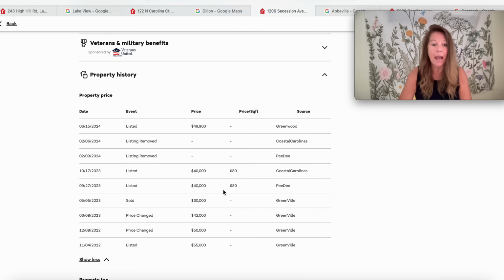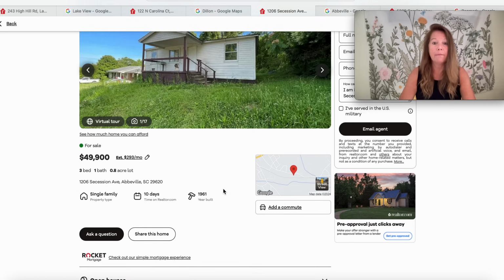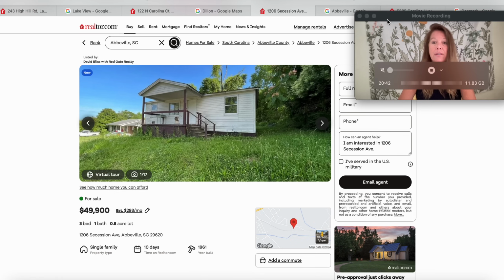Okay, so here we have, it was listed in 2022 for $55,000. It was sold in May of 2023 for $30,000. Then they tried again a few months later at $40,000. Then they removed it. Now they're at $49,900. All right. Moving on to the next one.